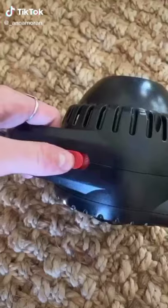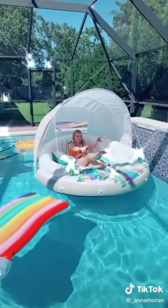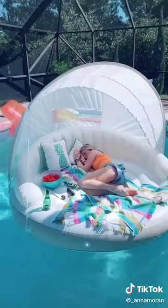Random thing I got off of Amazon. Guys, I was so excited for this, so I blew it up immediately and put it all together. And look at that. It's the most amazing, comfortable pool float ever. I would spend every single day of summer out here, and I fell asleep even. Took a little nap, had some watermelon.